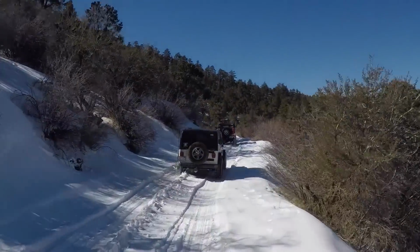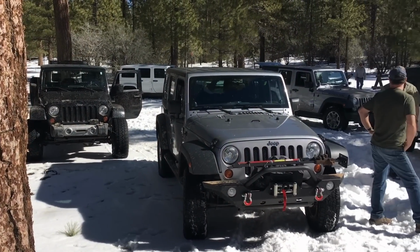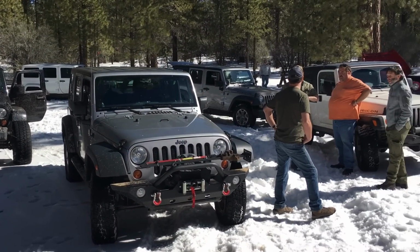As we approached the crest of the mountain, we finally began seeing some good snowpack. We decided to stop for lunch and enjoy the views before heading down the mountain.